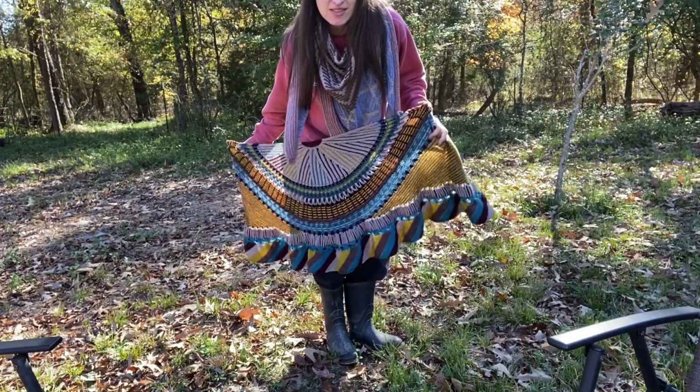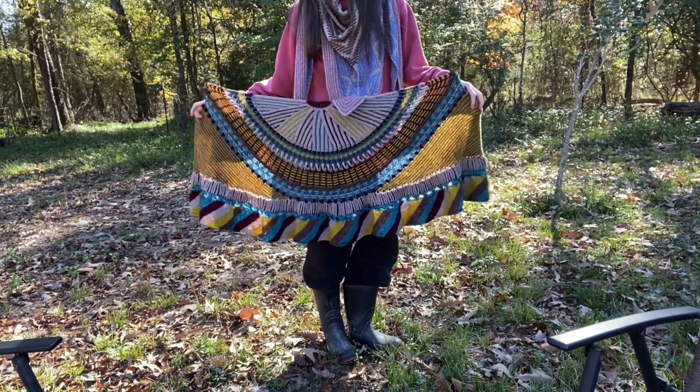I am wearing sweatpants. It's Sunday. And I am wearing boots because these are my outside boots.